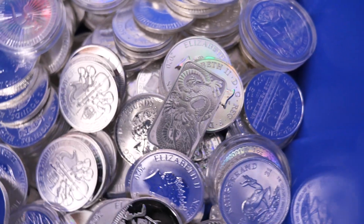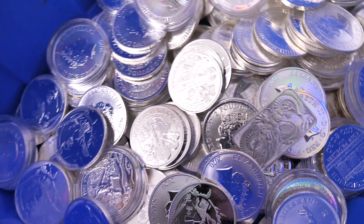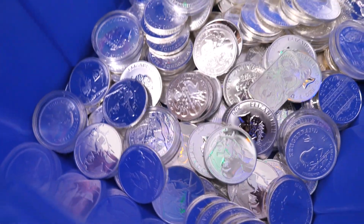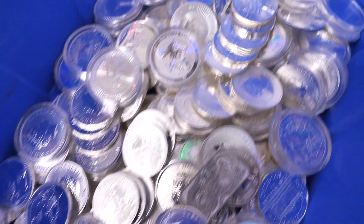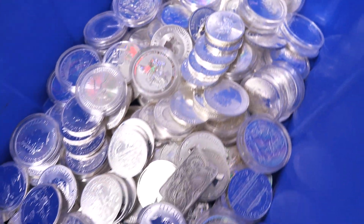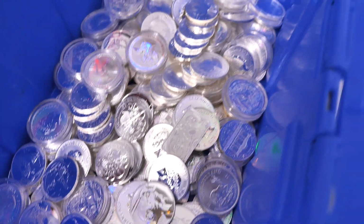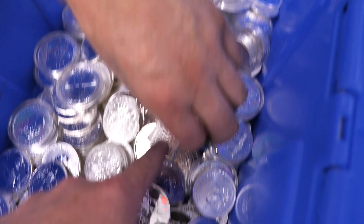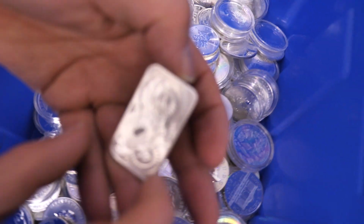Now, these aren't buybacks. These are mostly not buybacks. I wouldn't swear that every single one of them is brand new, but I'd say at least 99% of them are going to be brand new ones. I'm going to dip in and see if I can find one. Pick that. I saw the stuff on the back of that one.